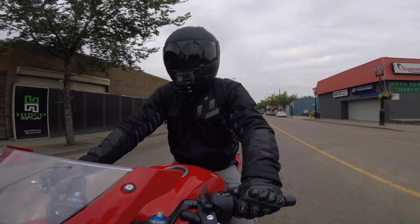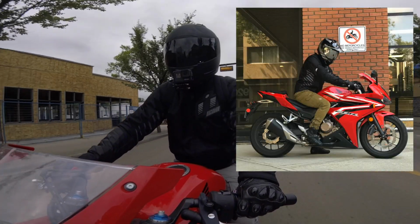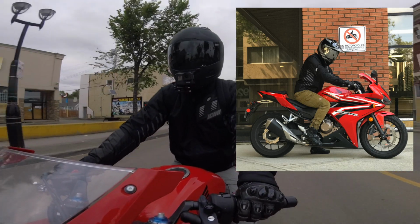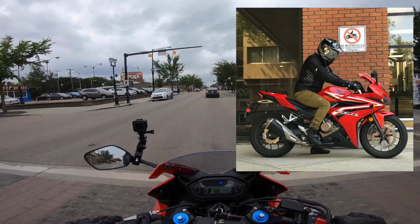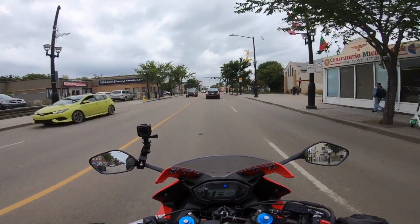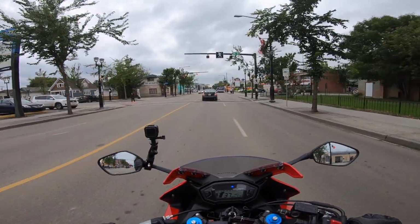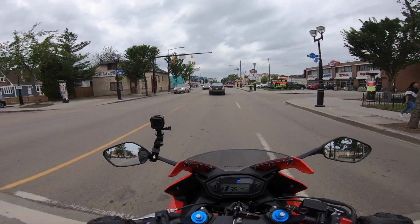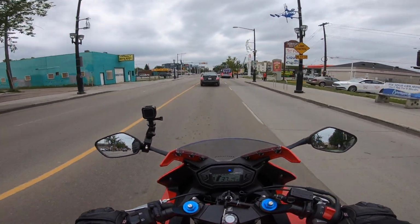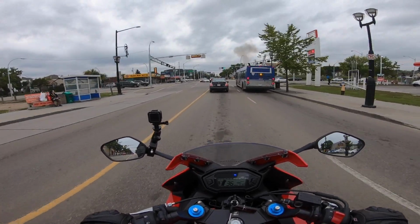I'm not flat footing it by any means, but the majority of my foot on both sides is able to get down. You should be riding with just your left foot down at stoplights anyways. The seat is a very comfortable seat. I'm generally pretty happy with Honda's build quality, so seat height is very good, seat comfort is very good as well. And while I'm talking about seats, the pillion seat, based on feedback, is relatively comfortable too.